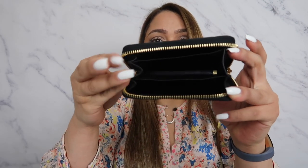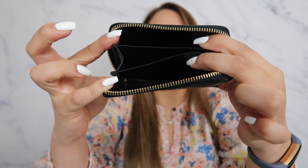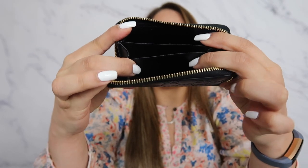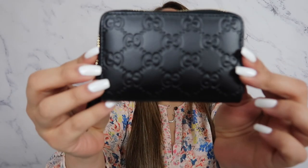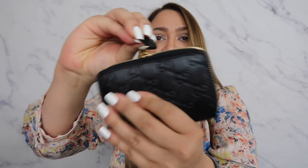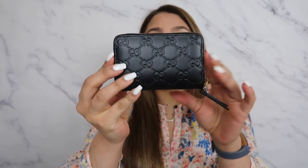Gucci again. And what else is here? Another plastic thing. And this is how it looks inside. Right, it's one compartment here, one here in the middle, and one here. It's just beautiful, this beautiful black. I just can't wait to start using this thing. I'm gonna basically use this for my credit cards.